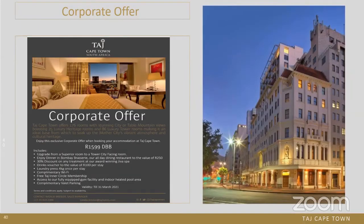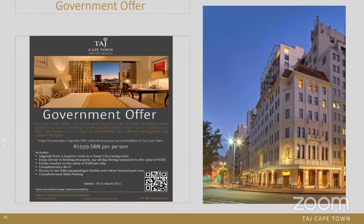So our corporates currently are having a special promo for 15.99 DBB, and then all those nice little added benefits. That's your superior room upgrades to a tower city facing room, and all the nice things, the discounts, the free. Let me tell you, one thing that you need to really, really take advantage of is the free Taj Inner Circle membership. This is very, very important, because every time you travel to a Taj property, you get points because you're an Inner Circle member. I just had to point that out. And then we also have a government promo for 15.99 DBB as well.